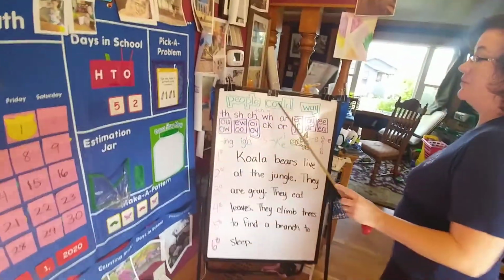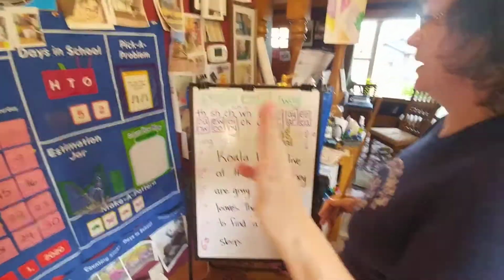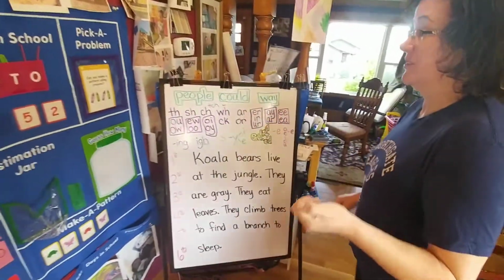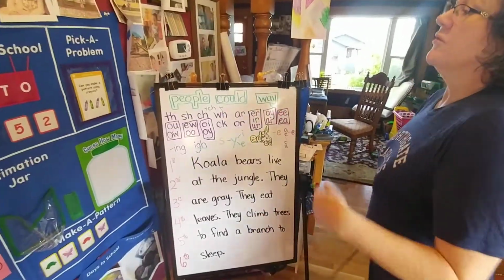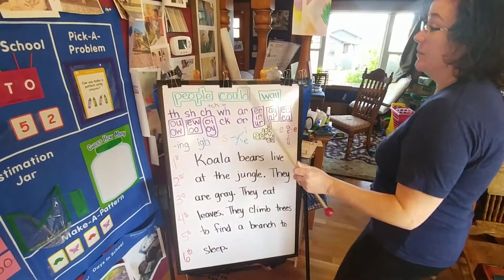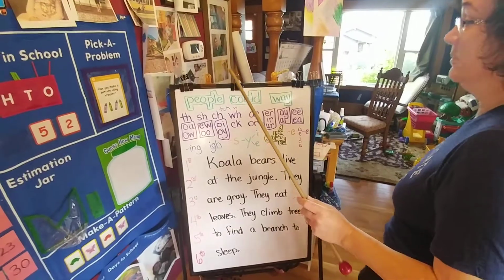We have our 3 sight words this week. Next week we will have 4 sight words. We're almost to 100 sight words. We're almost done with our sight words. And then we're going to review. Review means look at again. So we're going to review. But right now, I want you to really be focusing on learning those sight words.